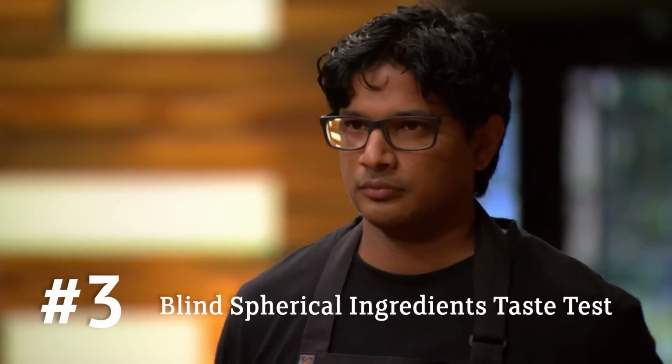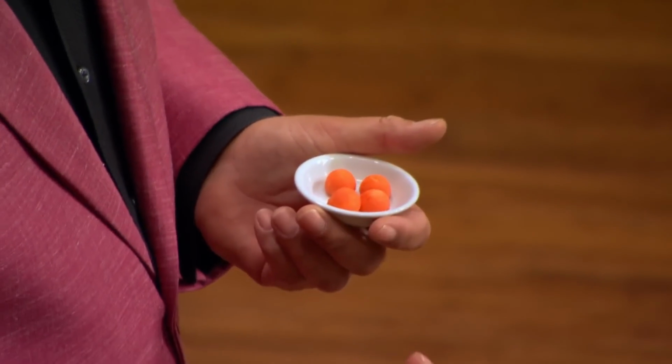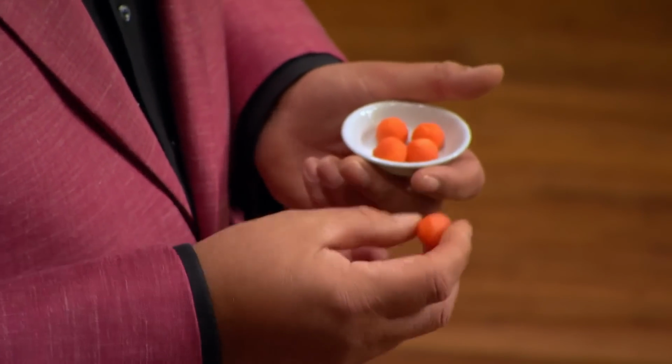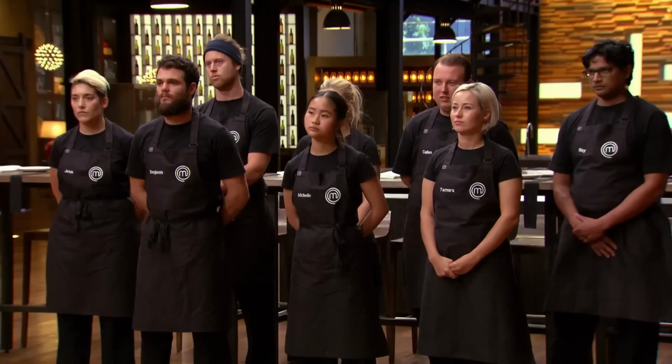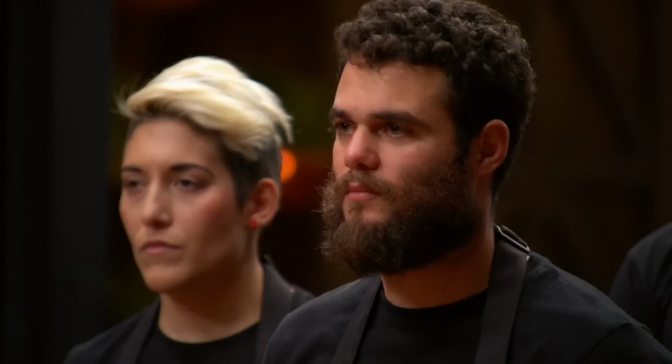Just to make things that little bit harder, the ingredients that you will taste are all one shape. Spheres. Wow. The blind taste test is going to be done with small spheres. Without the shape of the ingredient, it's going to be even harder to guess what it is. So here's how it's going to work. You're going to take turns tasting. Guess correctly, you stay safe. However, if you're one of the first 3 to get it wrong, you go into round 2, where you'll cook a dish featuring the ingredient that you got wrong.